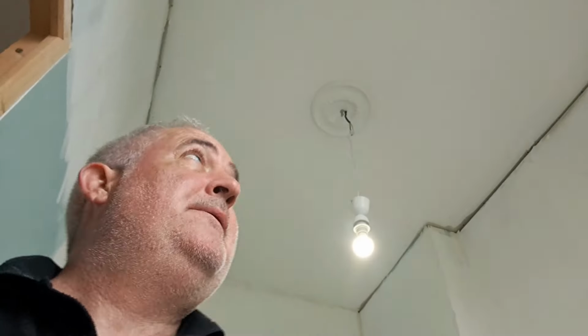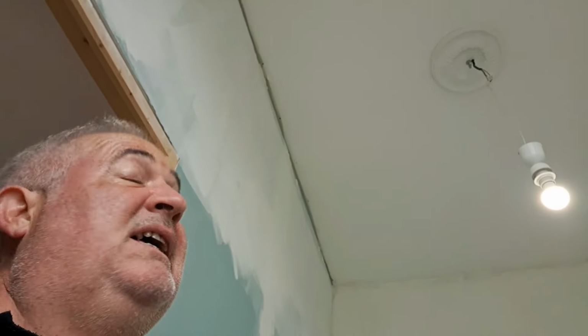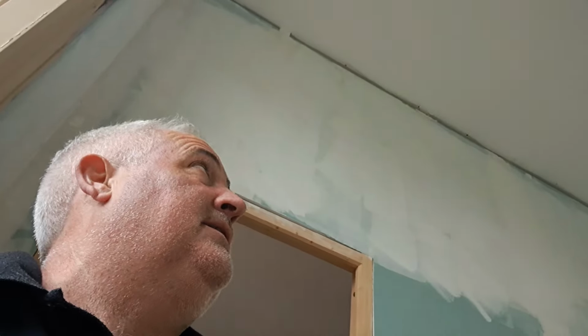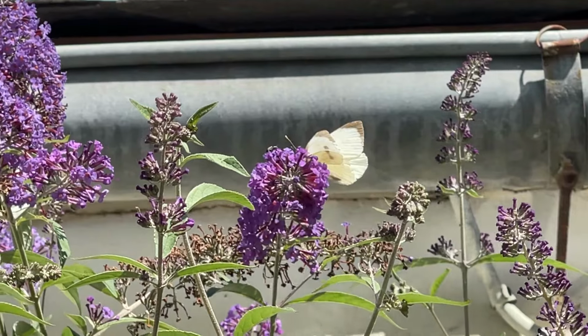And there you have it. One ceiling rose. Well, the hook thing for the chandelier is holding it in place while the glue dries, so that's worked out all right. Power's all there. I'm not going to fit the chandelier yet because there's going to be a lot more dust created in this room, so it seems silly to fit it and then have to clean it. Yeah, instant improvement.